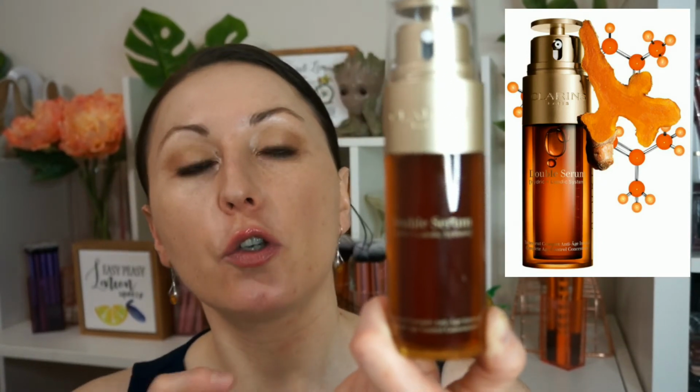Next one is my most expensive one. That's the Clarins Double Serum, which has over 20 natural plant extracts, which is supposed to help you with fine lines, smoothness, hydration. When you use it, you don't really see the results. Anyway, it's one of those products which is kind of weird, because like, is it working or not? So when you use it, you're like, oh well, but when you stop it, you're like, something is missing.